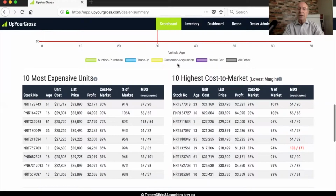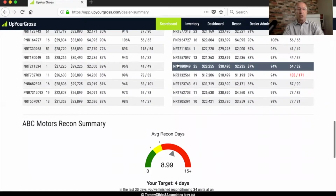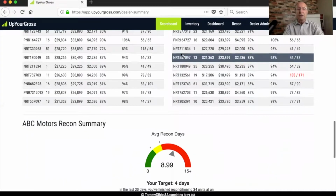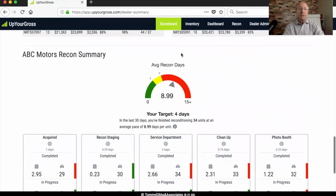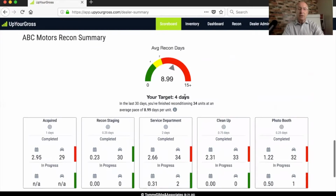If you're not already taking advantage of this and scrolling through it each morning to see the pieces in here, you really should. But when we get down to the very bottom, that's the section I want to talk about now, the Recon section here, that gives you a quick glance. If you're the used car manager, GSM or GM, you really need to be taking a look at this, even the service director. And when you look down here, you'll notice that your target for this particular store, by the way, is 4 days. That's something we set up for you.